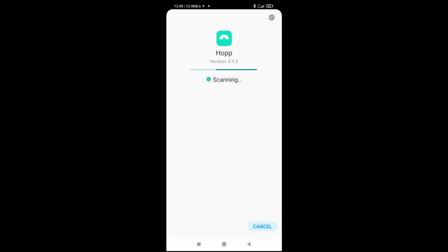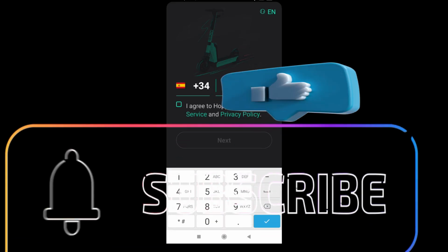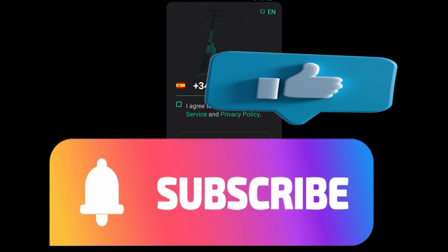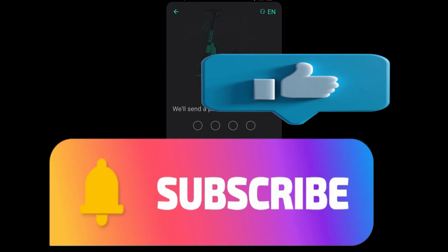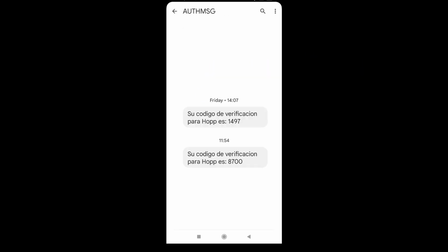And then at this stage, it will ask for your phone number. It doesn't ask for any passwords or emails or anything like that. At the moment, it just asks for your phone number. Because I'm in Spain, I'm going to put in my Spanish number. And what it does then is it sends a message to your phone with a 4-pin code. You open up the code.